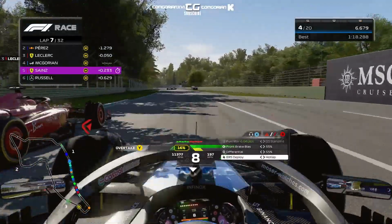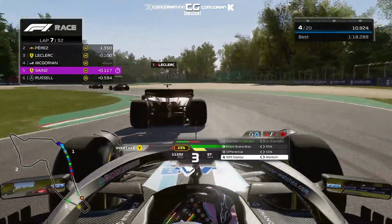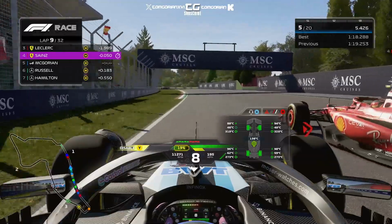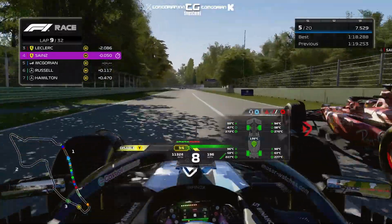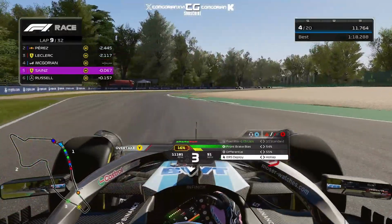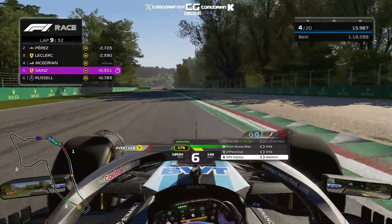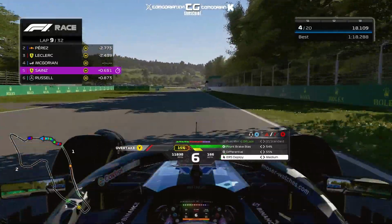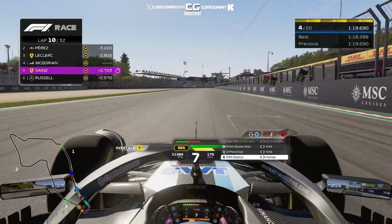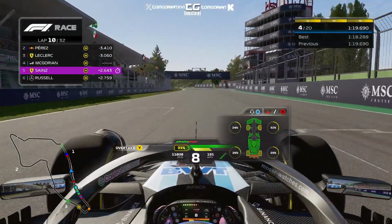Even with the drag reduction system, the Ferraris and also the Red Bulls don't really pull away as much as I thought. And now, as you can see, this is just an overtaking montage. As you can see, both Ferraris, Leclerc overtook us. Sainz was about to overtake us, but we are confident in our braking ability as we enter the Tamburello chicane. And yeah, that's pretty much our story of this race so far.